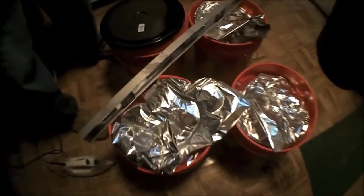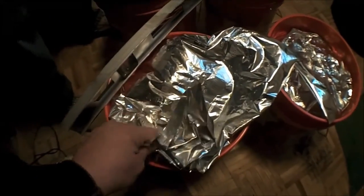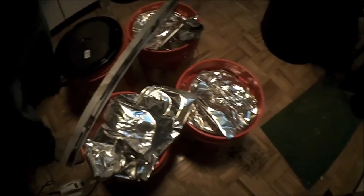So basically with these, what would you do? Like with something like this, you just repack it? Just going to redo the whole thing over again. You're talking, what, $3? Right.